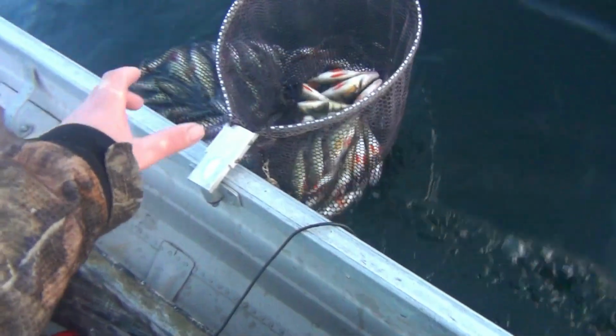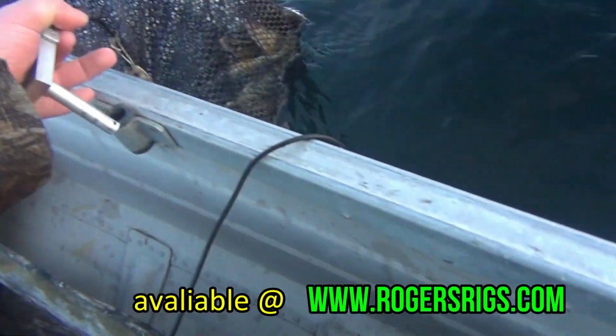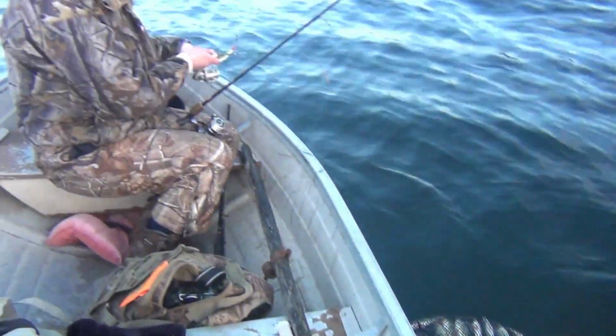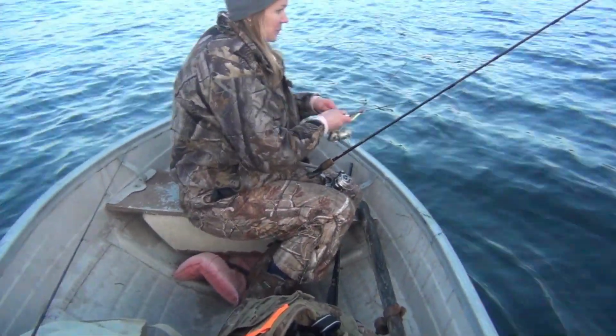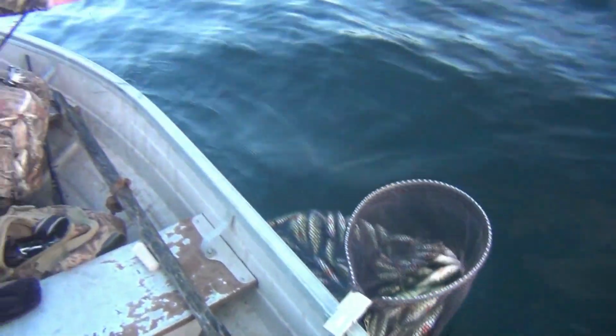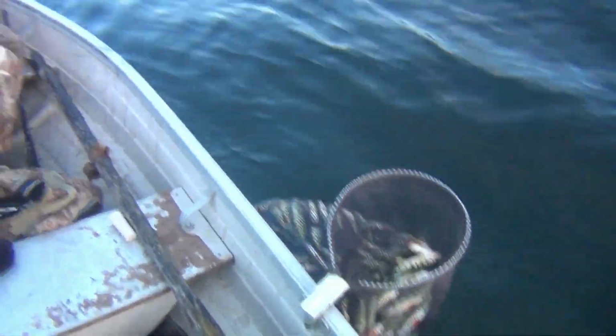See this little doodad? It drops right in the oar lock, and usually we put a cotter pin on that. Got another weed, nice. Put a cotter pin on that. It keeps your fish lively, and gives you a fun target to shoot for too.